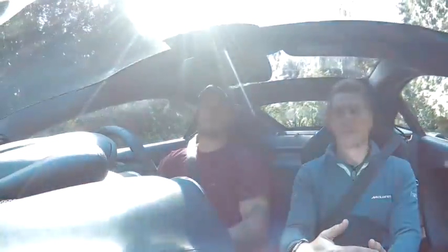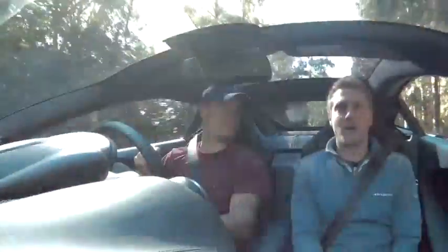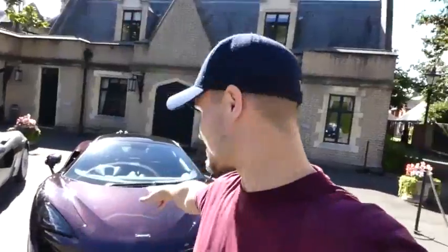On the 570 GT, I prefer the 540C because I can use it better. But it's more important on this car because it's got a carbon splitter. Yeah, I don't want to leave a carbon splitter on the side of the road. Well, I signed the paper to say that I'd pay for any damage as well. That's true. So I was not going to tackle that speed bump without it. Yeah.